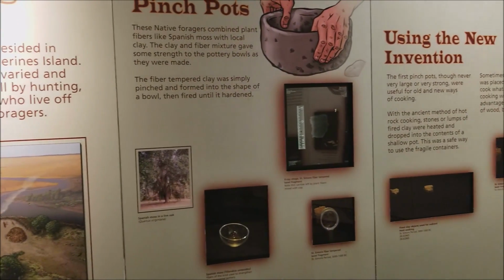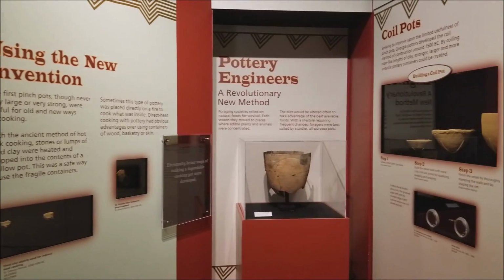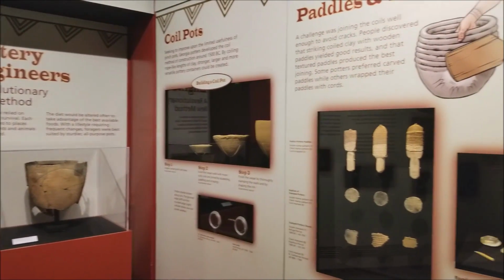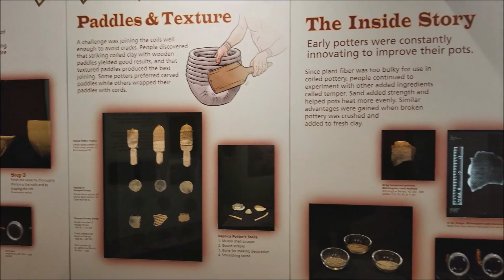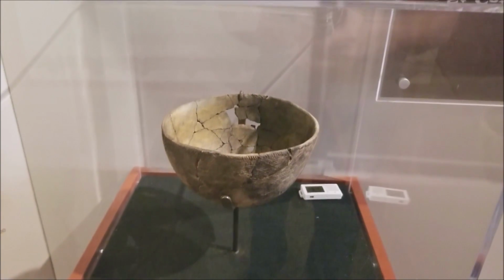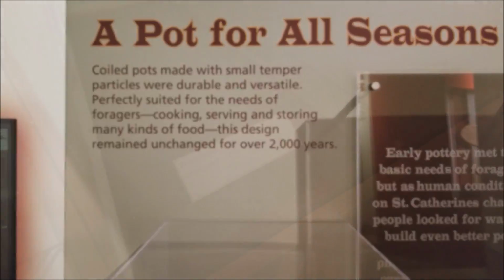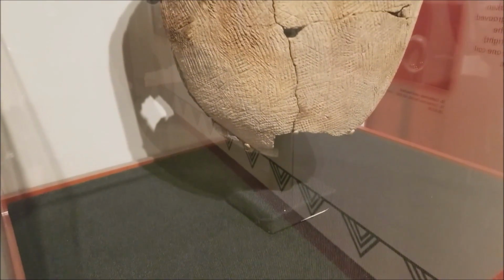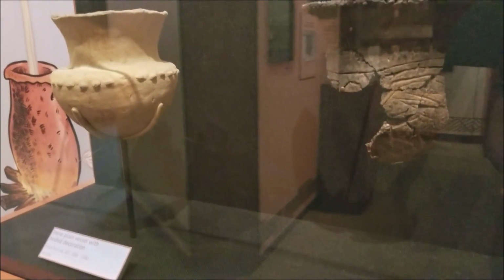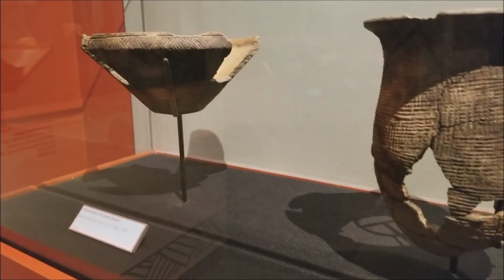Pottery from the coastal foragers, 3000 to 1500 BC. And over there you have 1500 BC to 1300 AD. It's from the St. Catherine's period, which is 800 to 1300 AD. From 350 to 800 AD. These pots are from 1300 to 1580 AD, 1580 AD to 1700 AD. That's really cool that these people used all these pots and it was right outside of Georgia.